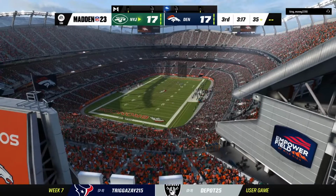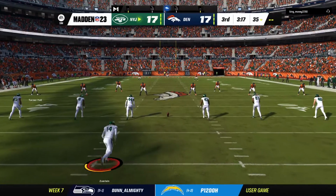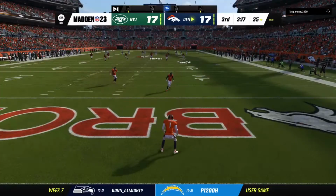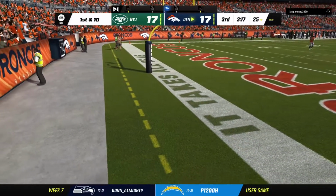Yeah, what a sequence there, and a nice one for them. They forced the interception, put together a little drive, and then come away with 3 points. Nothing to it, partner. Just do it. 17-17 the score. All even to this point as it kicks away.